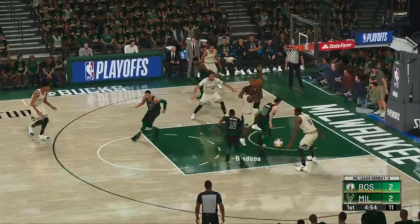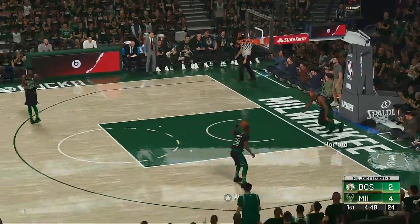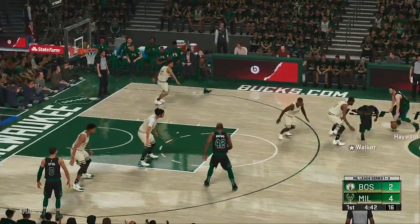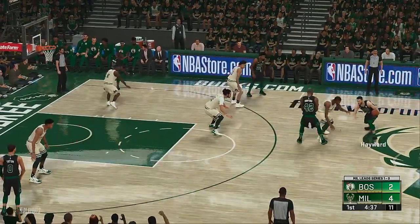Right side, banked in off the glass. And once he got to the 10, I think he was surprised to find himself that wide open. Well, this early, they should be showing a lot more energy on defense. It's not there. Now here's Hayward.